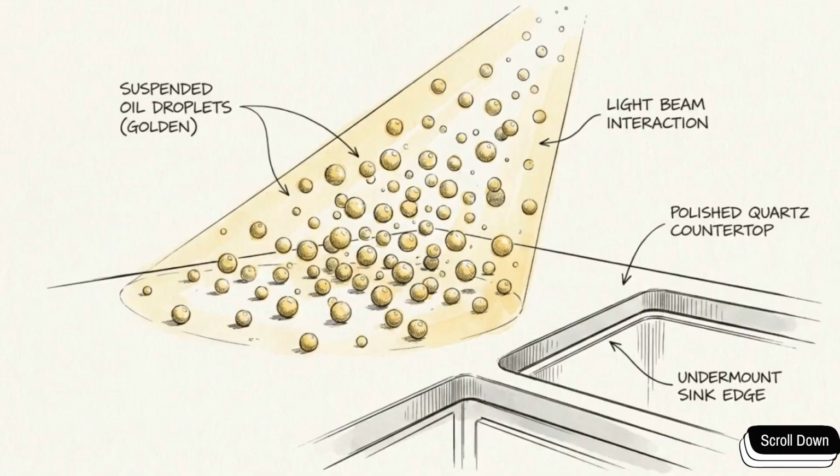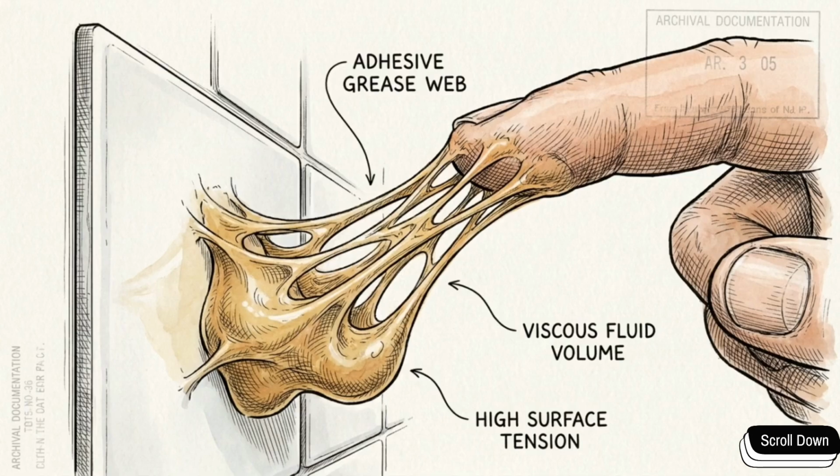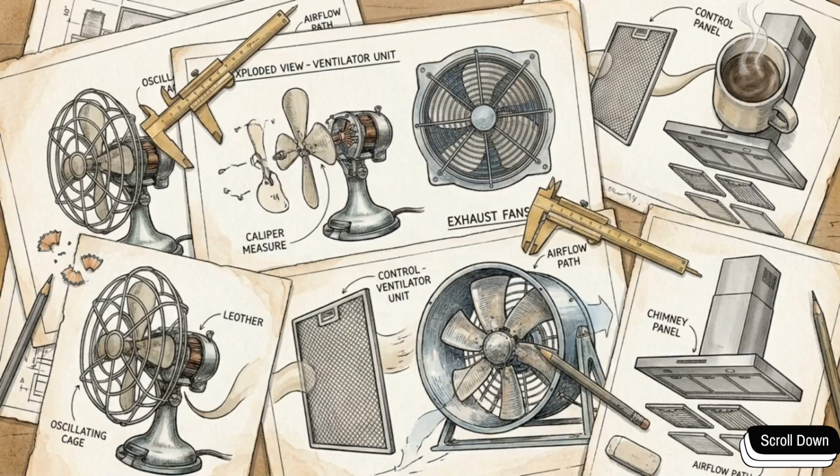And if you do nothing, gravity eventually pulls those microscopic oil particles out of the air. They settle onto your walls, cabinets, and counters, depositing a permanent, sticky layer of grease on every exposed surface. Managing cooking smoke is a strict structural and health necessity. Figuring out how to do it efficiently launched a decades-long chain reaction of engineering problem-solving.